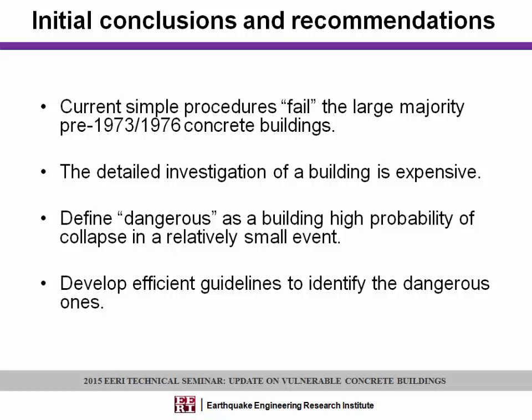So if I go back and state the initial conclusions and recommendations of the Concrete Coalition through the LA and San Francisco experience, probably six or seven years ago, it was that the current simple procedures fail a large majority of these buildings. And we know that. I know improvements have been made, and we may hear about more this afternoon or later when Wasim talks. But the problem was, if we used the checklists or whatever, virtually all concrete buildings failed.